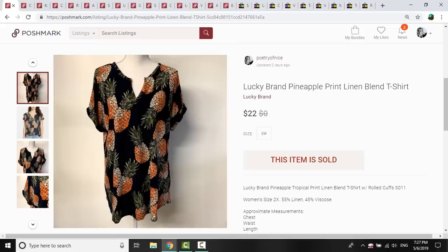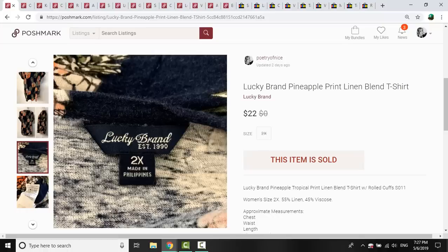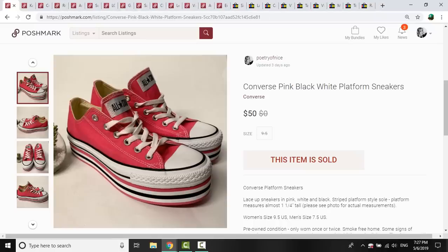This was also from that Saturday sale. You're going to see quite a few items from Saturday that sold really, really quickly, which is always nice. This is Lucky Brand, obviously a pineapple print shirt. It is a linen blend, and it's also a 2X. There is that label there. Again, $2.40. This one I took a best offer of $22. Also from Saturday. Sorry to be so repetitive, but there we go.